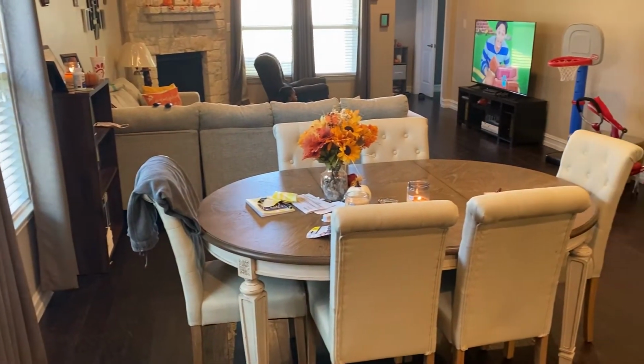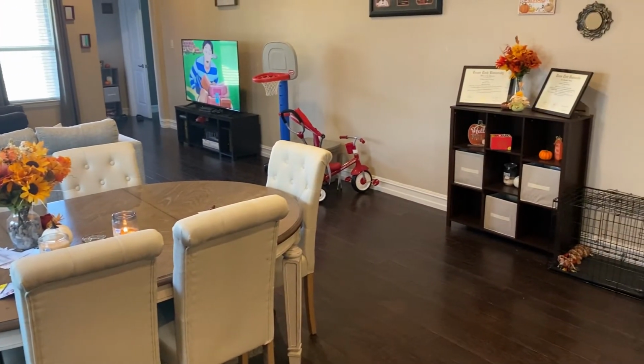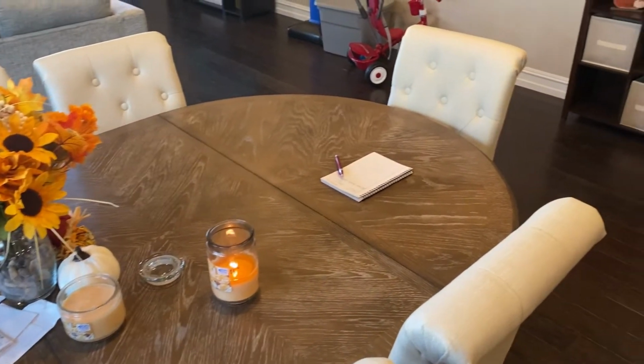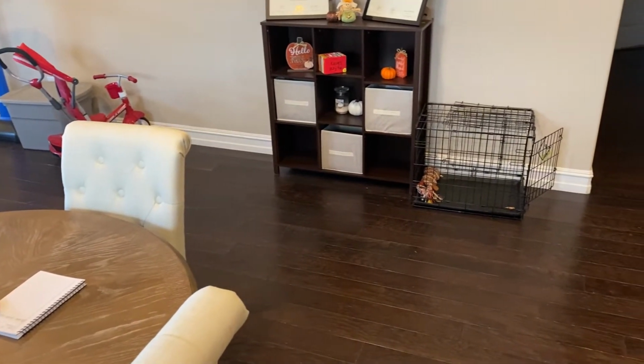So the next area I'm going to tackle is our dining area. We do eat in here quite often. As you can see, everything is moved to one end of the table. That's because we typically sit on the end closer to the TV and we use those 3 end chairs. I'm going to get everything straightened up and organized all over this space, including that bookshelf.